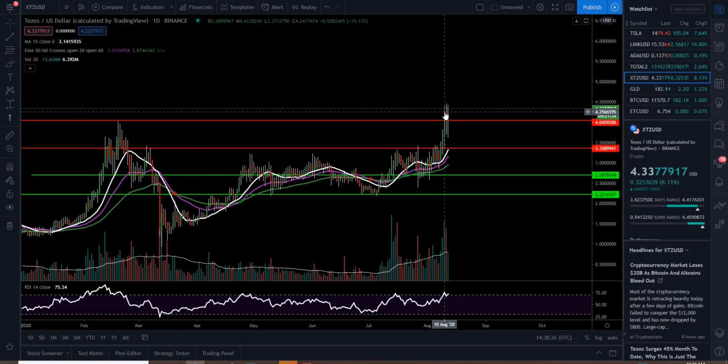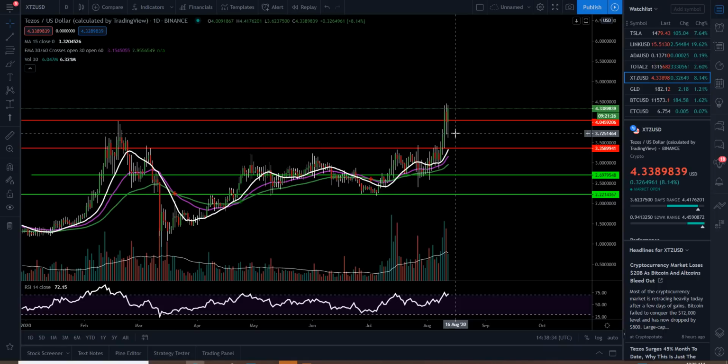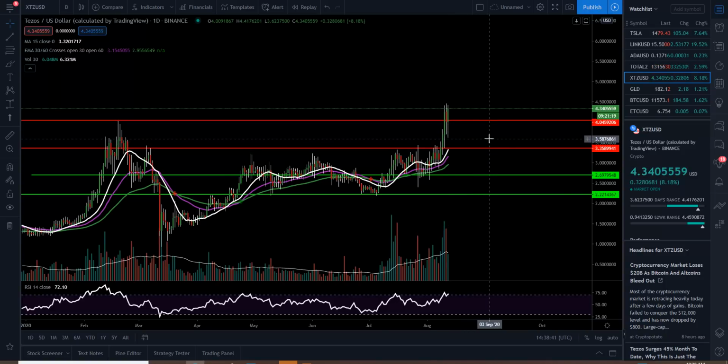We had a candle close up above it, and it was on heavier volume. And then we almost had that little crash where it just really fast, guys, dropped all the way back down to $3.72. And that's the thing about this market. It can move so fast and so aggressively. So today, we've been down to $3.61 and as high as $4.42. That's how much this market is going to move.